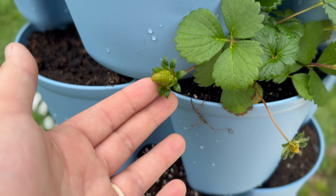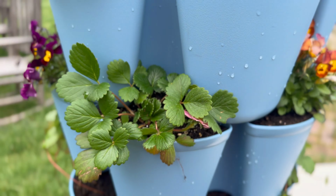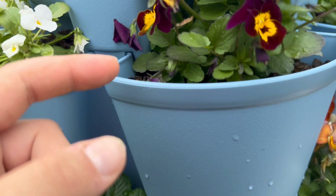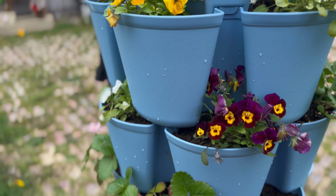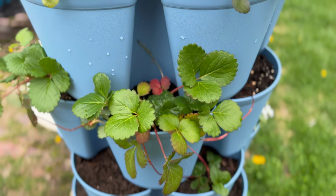Got another strawberry coming up. Seems that they're liking this soil. It's a strawberry right there. Well, it will be a strawberry. It's a flower right now. The bees are really liking these too. Pansies. Yeah, see, they've already started to make new plants.